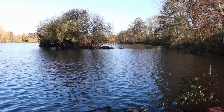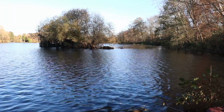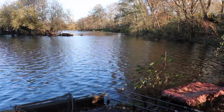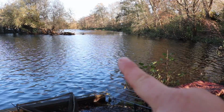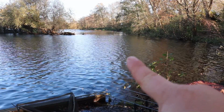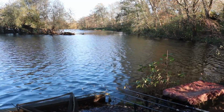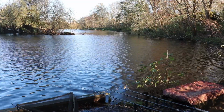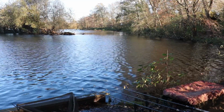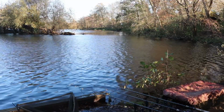So this morning when I was watching the water about 8 o'clock, I did see a couple of rings, and then I saw a couple of bubbles later. So just in my margin, probably 3 rod lengths out, about here is where I saw that bubbling. So that has now got a pink essential cell pop-up on, topped with a few maggots, and it's got a good helping of both mixes over it. I've put both mixes and maggots over all spots. So that's my right hand rod.